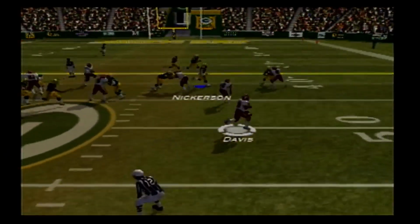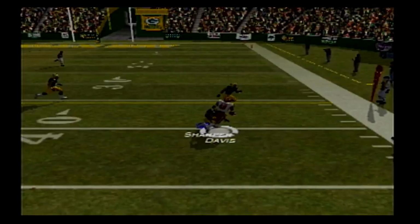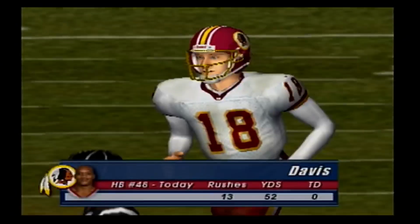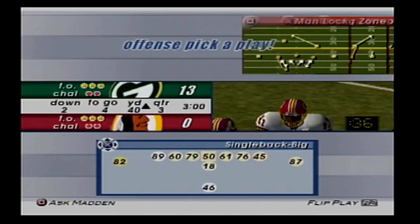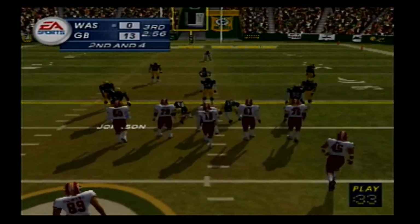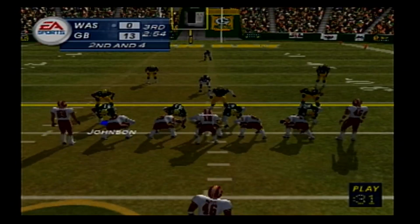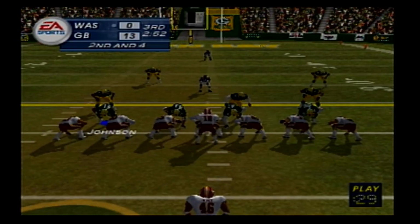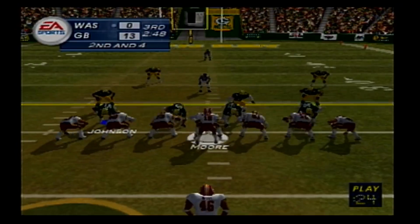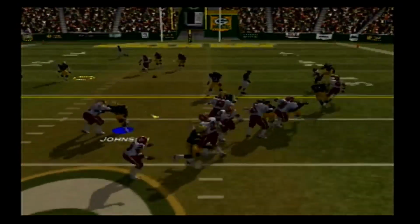Looking to turn it upfield. Sharper wraps him up and now has four tackles. They went back to the run on that play. That just goes to show you that the coach trusts the guy to hang on to the ball. Number 18 sets up. Looking to throw. Steps up into the pocket.